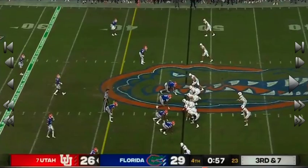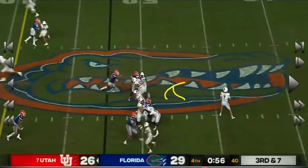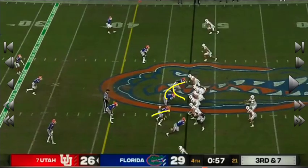So 3rd and 7. Here we go again with Cox going hero mode again. It's really frustrating with him, hero or zero. And this is going to be zero because he tries to be a hero. They're going to twist exchange with Dexter and Cox, which is a nice idea. I like this, right? So here we go. Take a look. I'm sorry, not Dexter, with Powell. My apologies. Powell's going to come across.